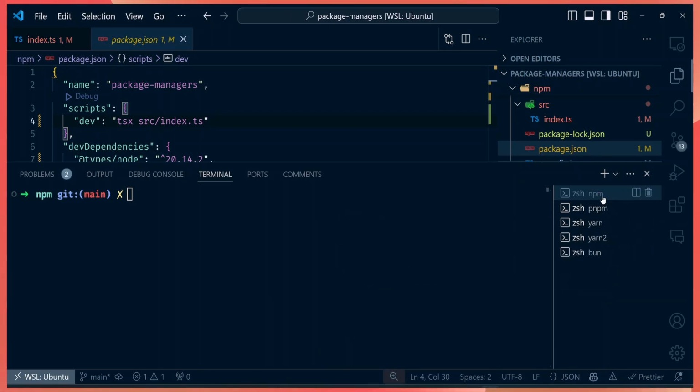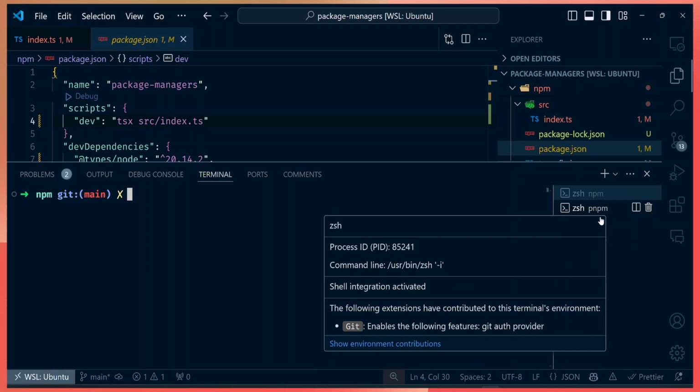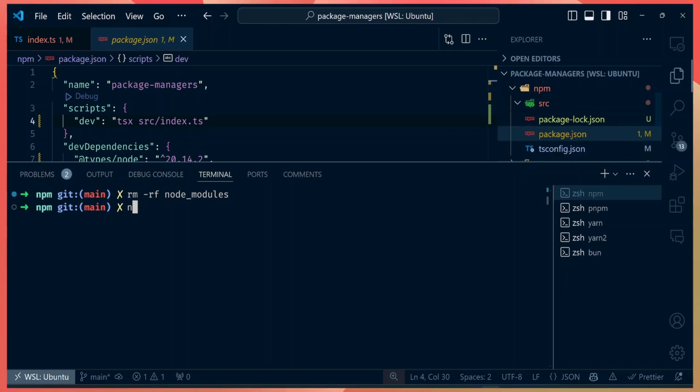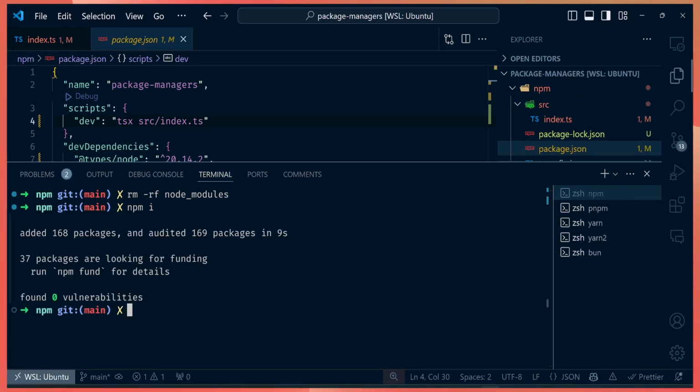That means NPM does a lot of operations when installing applications. For example, I've already installed dependencies using all these package managers. So when I run npm install, it should install from cache, right? Let me just remove the node modules directory and then try to run npm install. Let's just have a rough outlook of how long it takes to install dependencies. Even with the cache enabled, it has installed the 168 packages in 9 seconds. So if I had more packages, it will take longer.